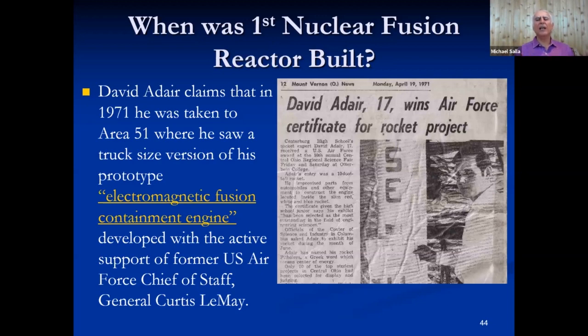And it turns out that Adair had built a miniature nuclear fusion rocket or engine that was very similar to a truck-sized version that had been recovered from a crashed extraterrestrial craft that was being held at Area 51. So the Air Force arranged for Adair to build his device to make sure it was feasible and that it worked. And when it did work, Adair goes to Area 51, where his device was targeted. And he says he was then taken under Area 51, where he saw a truck-sized version of his nuclear fusion reactor.